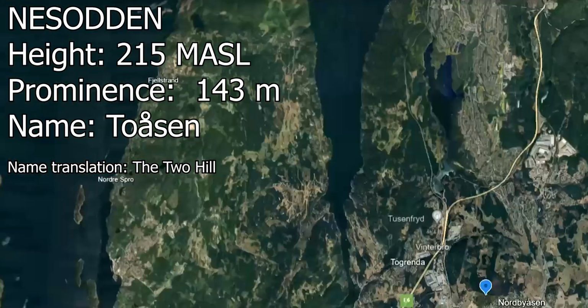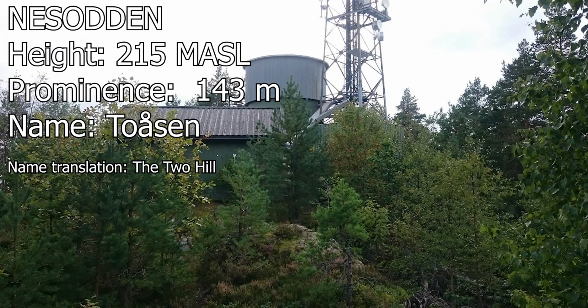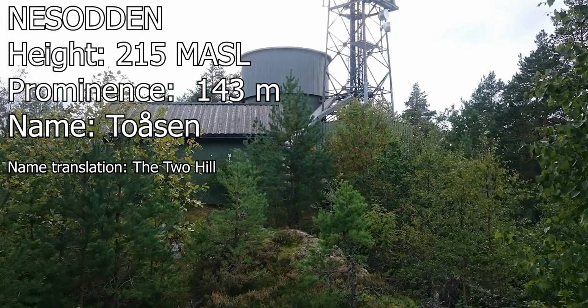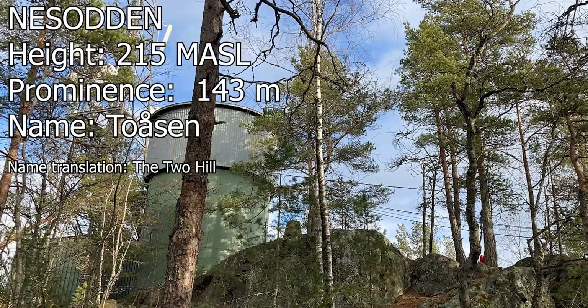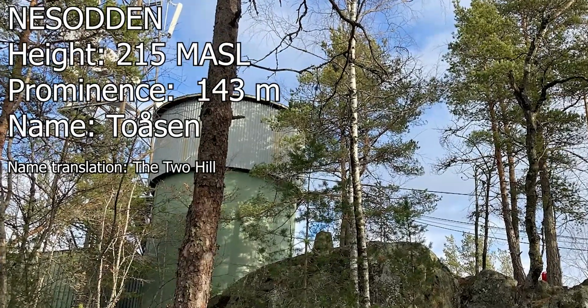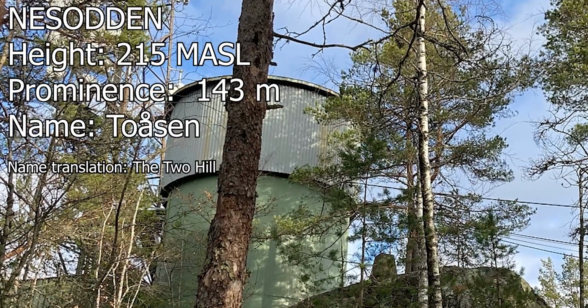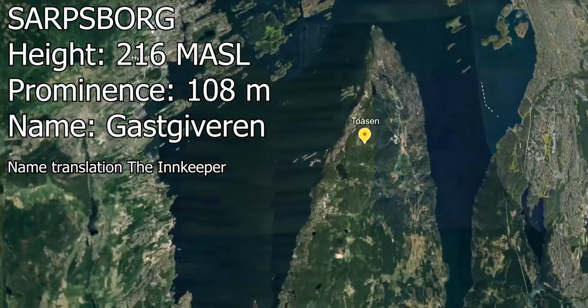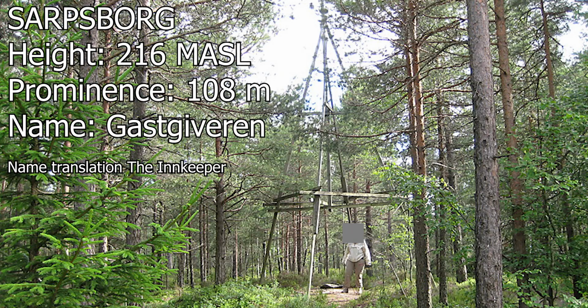A bit north to Headland, a literal translation of the municipality of Nesodden, we find Tuåsen, a 215-meter high point a few kilometers south of Headland, the town of Nesoddangen. Not joking. The summit has a radio tower built by the Germans during World War II, and a trail goes over the peak.